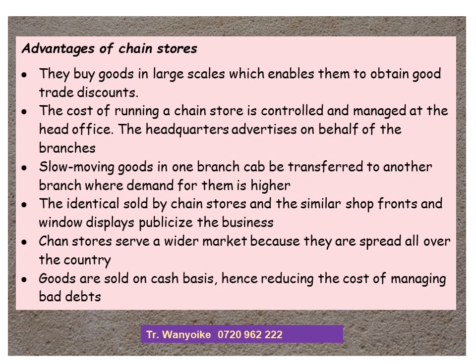Number five, the identical goods sold by chain stores and the similar shop fronts and window displays publicize the business, and therefore it is very easy to identify the shops, so customers can identify themselves with the branches. You hear shoppers say, I normally do my shopping in Nakumatt, I normally do my shopping in Naivas. So because they know wherever they go, they are going to get a branch or they're likely to get a branch near them. And therefore, they get customers' loyalty.